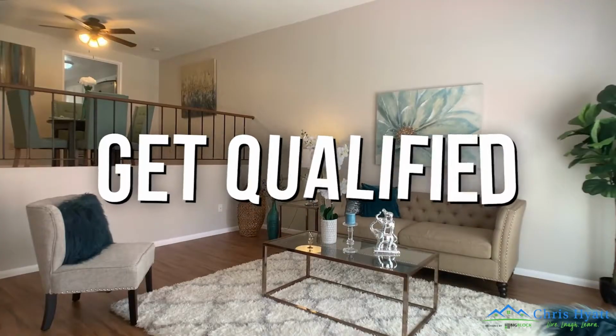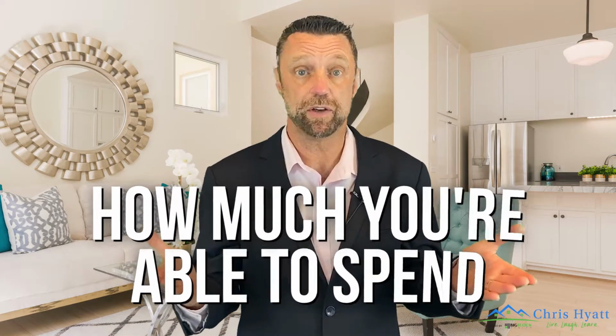After you select your agent, the next step that you need to take is to get qualified. And by that I mean talking to a lender to find out how much you're able to spend on your new home. The last thing you want to do is fall in love with a property that you find out too late you can't afford.